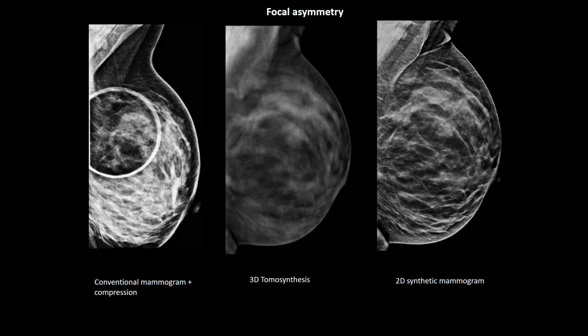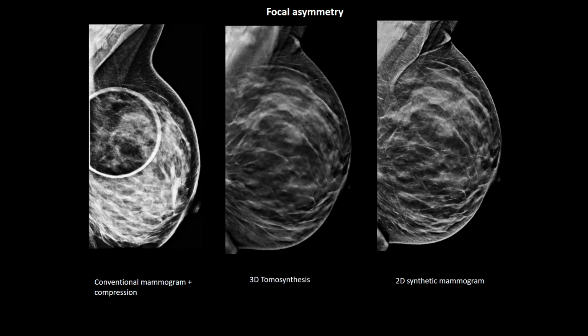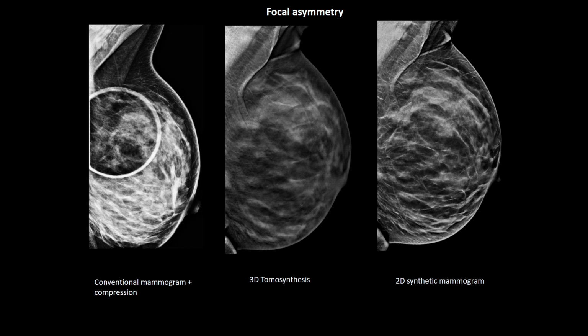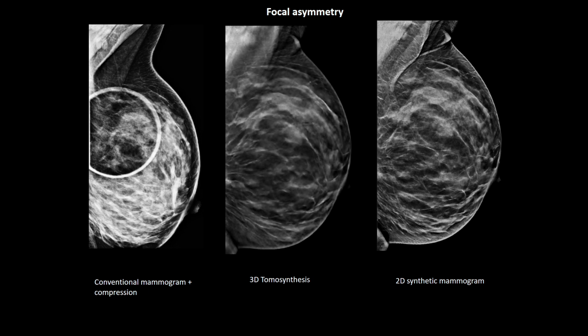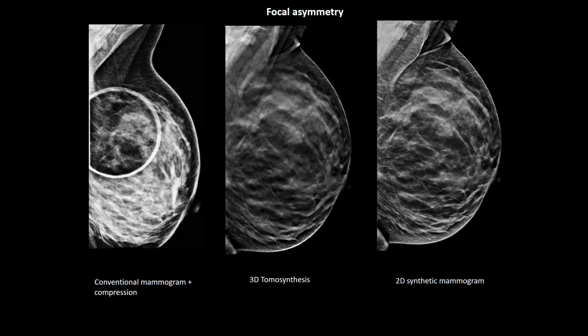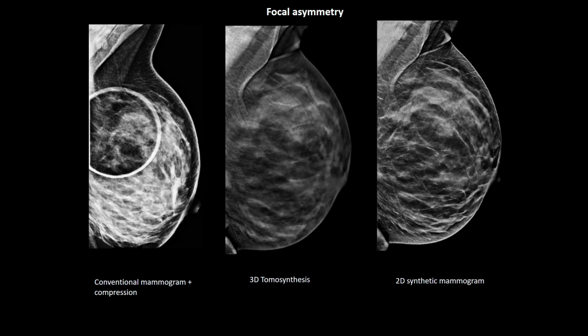Now we have the tomosynthesis, and it's a video, so we will go through. So try to focus on the prepectoral area. Okay, perfect. What we actually see is that in the prepectoral area, you see the mass, but it's composed of different layers. So it's breast tissue superposed, and there's no really voluminous mass underneath. So we just let this patient go.